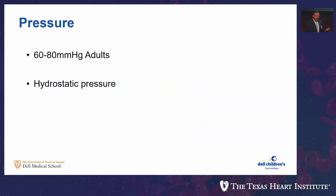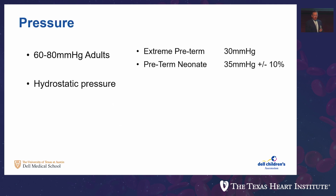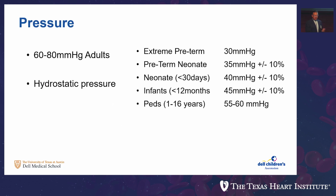In adult populations, 60 to 80 was recommended by STS. We also have to think about the hydrostatic component. As your pressure goes up, maybe your COP is a little diluted. That further higher pressure automatically pushes fluids into your interstitial space. And once again, we have a problem. This is just a rundown of how we keep our pressures for most of our patients. As we go up in pressures, and accordingly for our adult populations, we manage our pressures on bypass at about 60 to 70, according to the patient's needs.